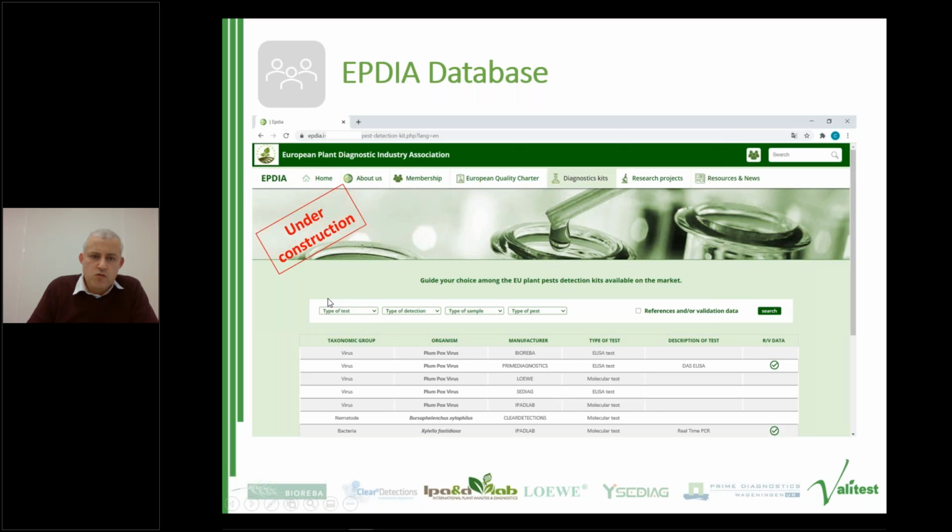So you will be able to find it depending on the type of test, the type of detection, the type of sample. You will also be able to click here and get the list of the kits of your interest with the references and validation data. Here are some examples, where you can find the taxonomy group, the organism, the manufacturer, and the type of test.